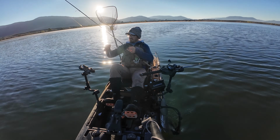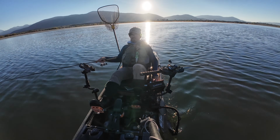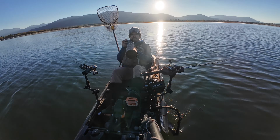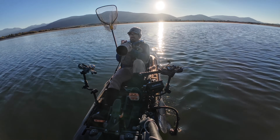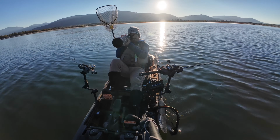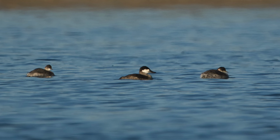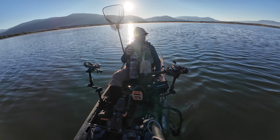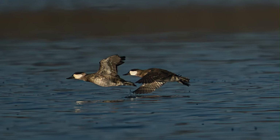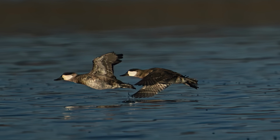I think we got a flock of ruddy ducks out to my right. You can see their white cheeks on their face. Now, big flocks of ruddy ducks are usually pretty intolerant of kayaks. With just a few individuals, you can usually get close to them. You can tell the ruddy ducks by their big white cheek patches. And there go the ruddy ducks on the run. Got a few in flight.